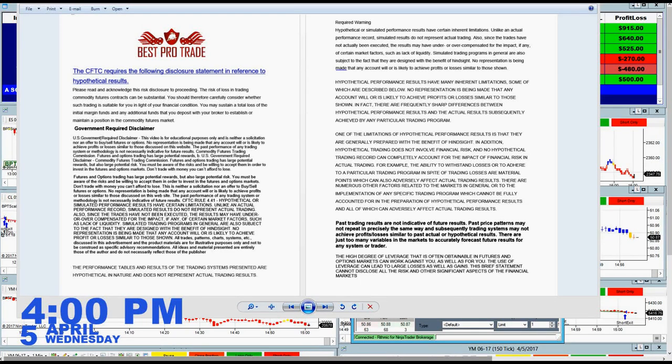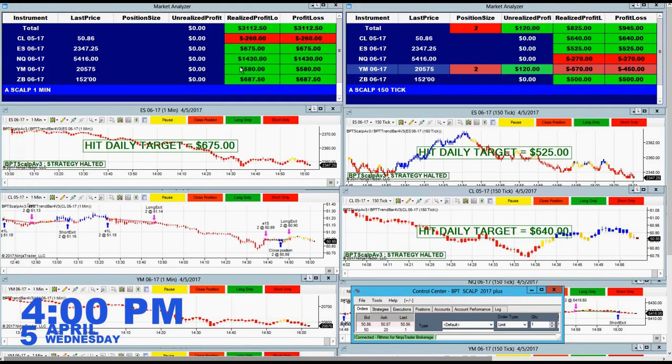Now is 4 p.m., 5th of April, and before we start, we have a CFTC requirement. Please be careful with your trading. This is a serious business, and you need to really take that job seriously. It is very important to read the disclosure.